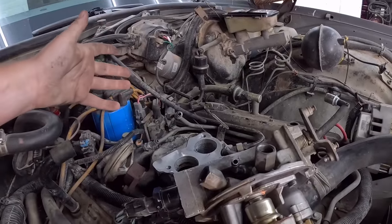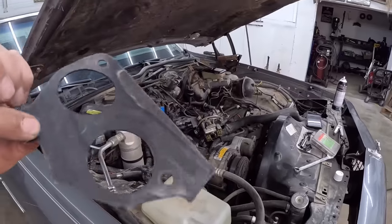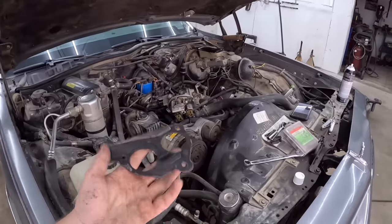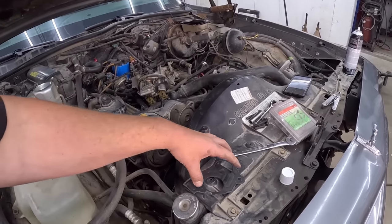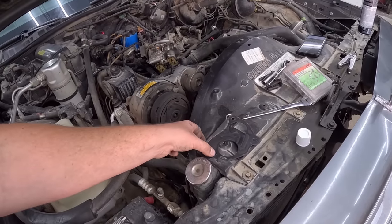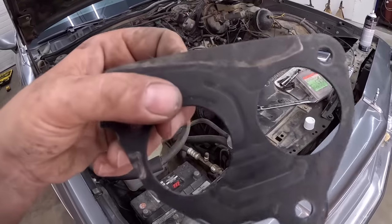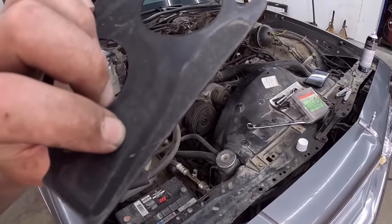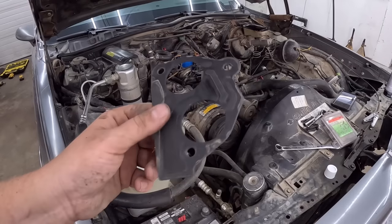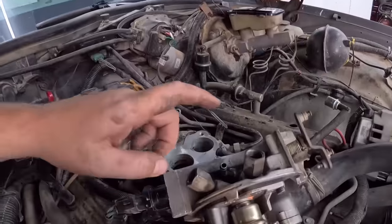I got this throttle body off. Now, I gotta say, the gasket didn't actually look bad. The thing is, it fits like this, and there's three bolts that hold it down, and this bolt sure could have been a little tighter. This one was tight, this one was kind of not, but it doesn't look like anything was sneaking through, really. But it is kind of depressed. Obviously, I don't have one of these, but I'm thinking a little silicone on there. I'll try it again.